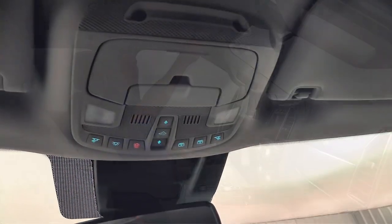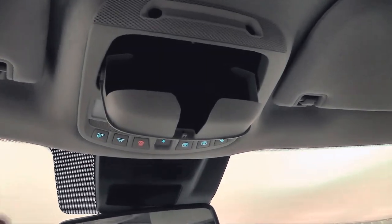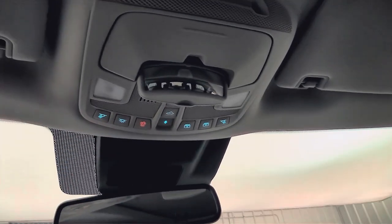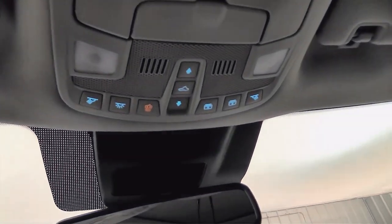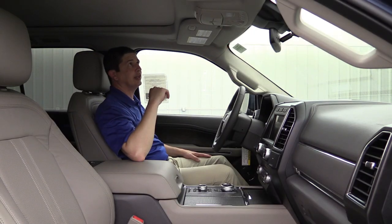And up here on the overhead console, you have a bin for sunglasses, so you can pop that open. And the smaller compartment is a little mirror. So if you need to see those kids in the back, you can go ahead and pop that down. It's a little bit easier to see those kids, especially over here on this side or straight in the back, using the little mirror up there. And then you're going to see the controls for your lights up there. And there are some other controls we're going to talk about in just a little bit.